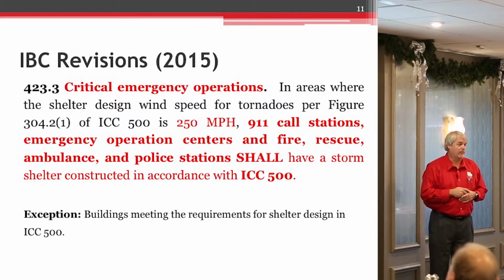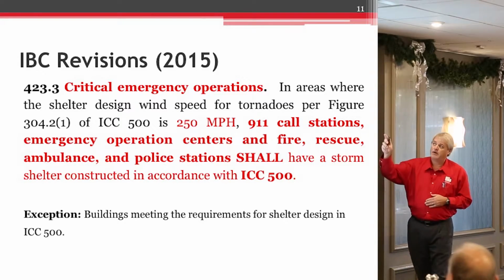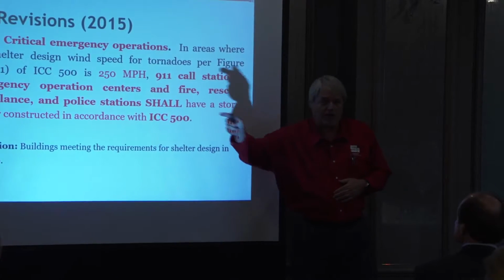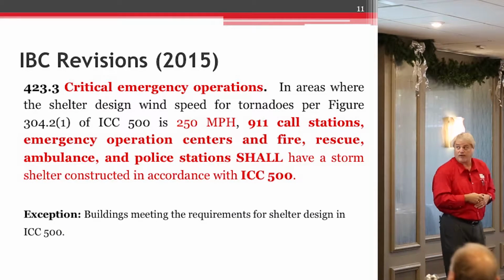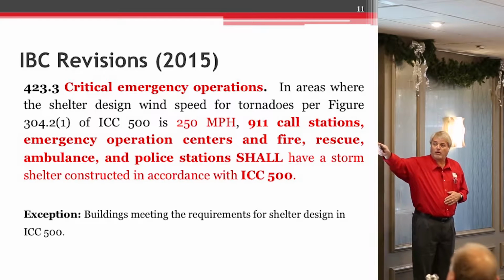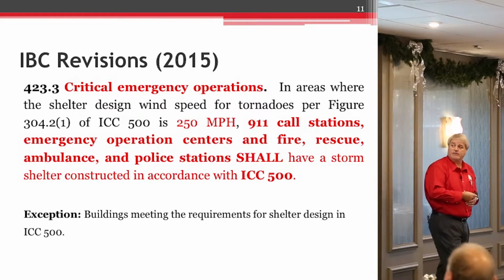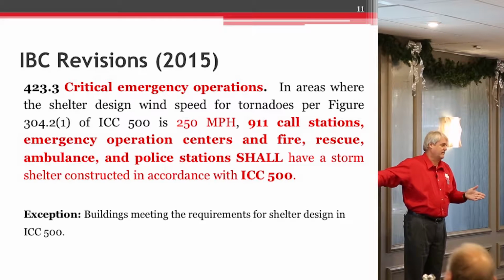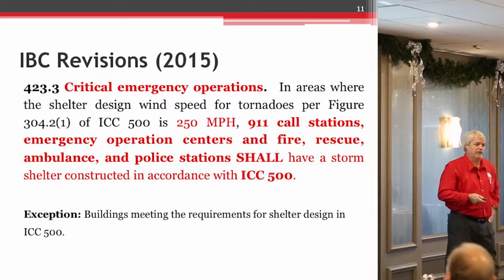Directly out of the 2015 code: critical emergency operations. If you're in a 250 mile an hour wind zone, and I'll show you that here in a second, 911 call stations, EOCs, fire, rescue, ambulance, police stations, you've got to put a shelter in it. No ifs, you're putting a shelter in it, unless you already have one. It was important for the code to say, if you've got one, give us a little bit of credit.